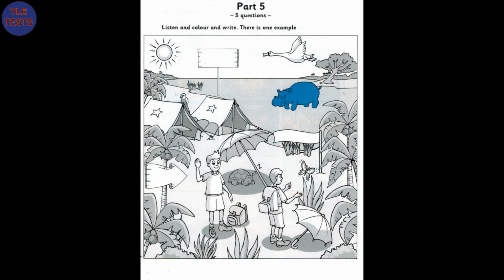One. I can see two tents. One of them has a parrot on top of it. Yes, it does. Can I colour it? Can you colour the other one instead? But only colour the star. Can I do it yellow? All right. That's your favourite colour, isn't it? Yes, it is.